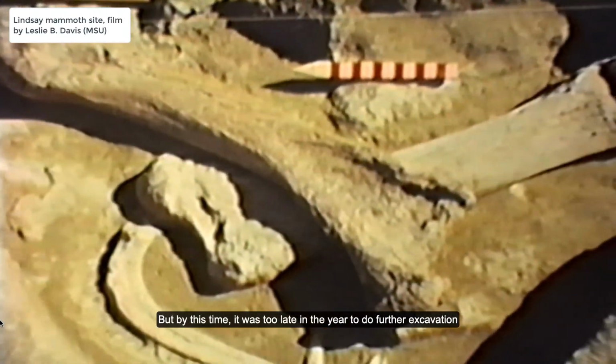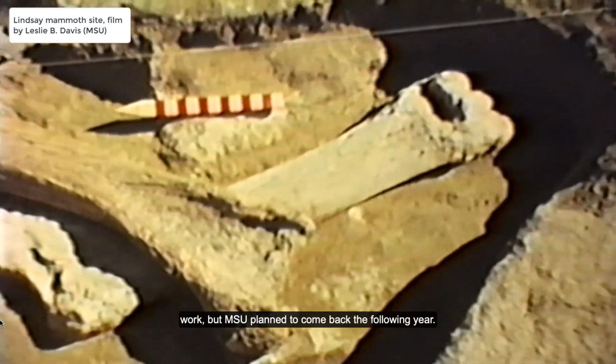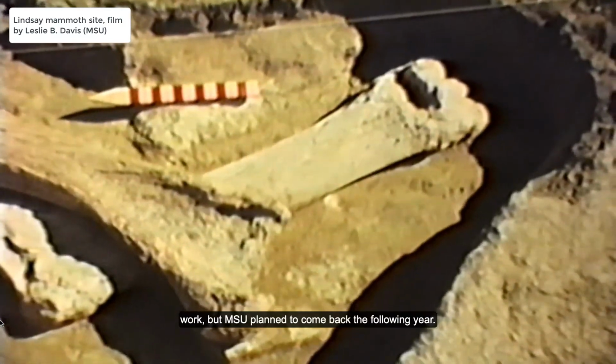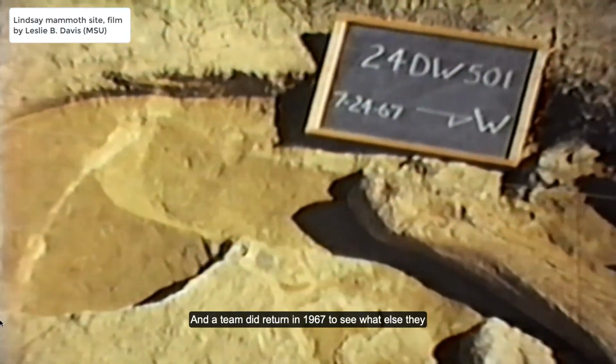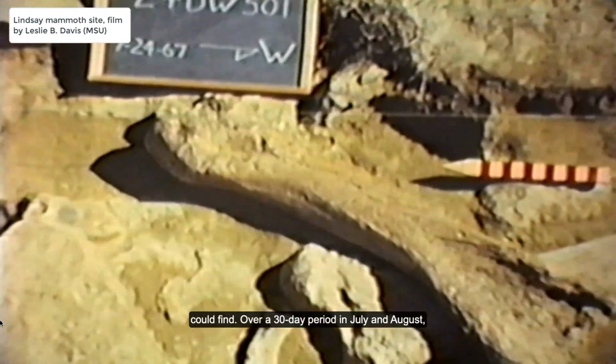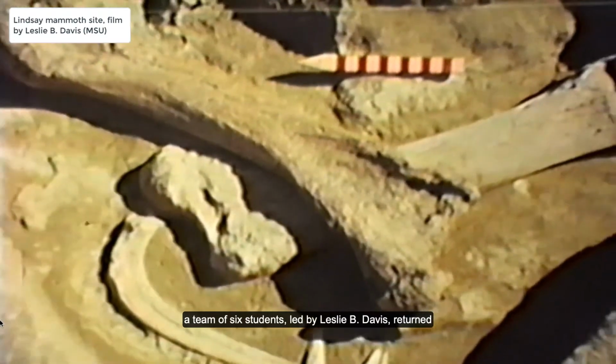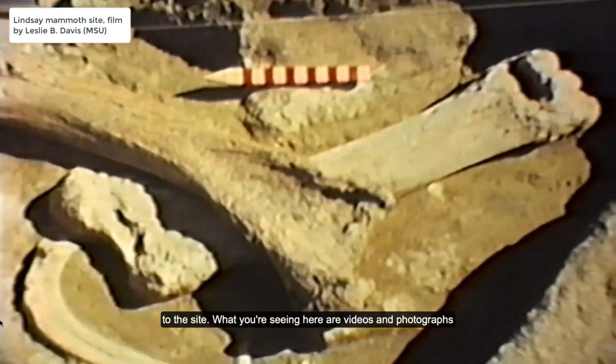But by this time, it was too late in the year to do further excavation work, but MSU planned to come back the following year. And a team did return in 1967 to see what else they could find. Over a 30-day period in July and August, a team of 6 students, led by Leslie B. Davis, returned to the site.